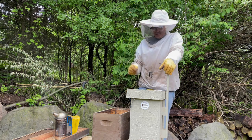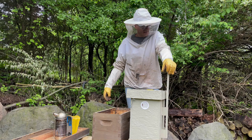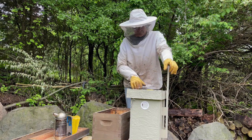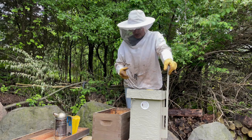Good afternoon, Tuesday. It's about 4 o'clock in the afternoon. We just got done installing a cast-off secondary swarm from our apiary. Not proud of that. This one caught yesterday, and I'm going to install it today.